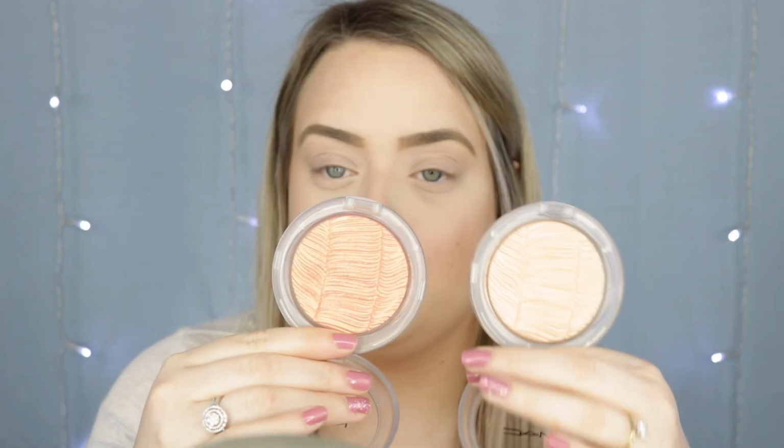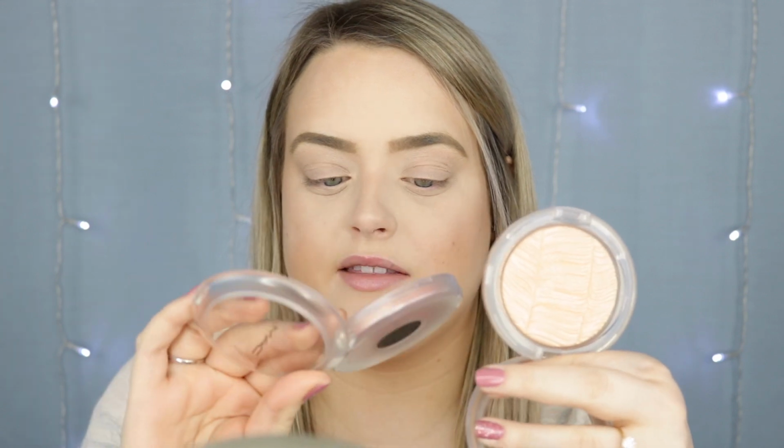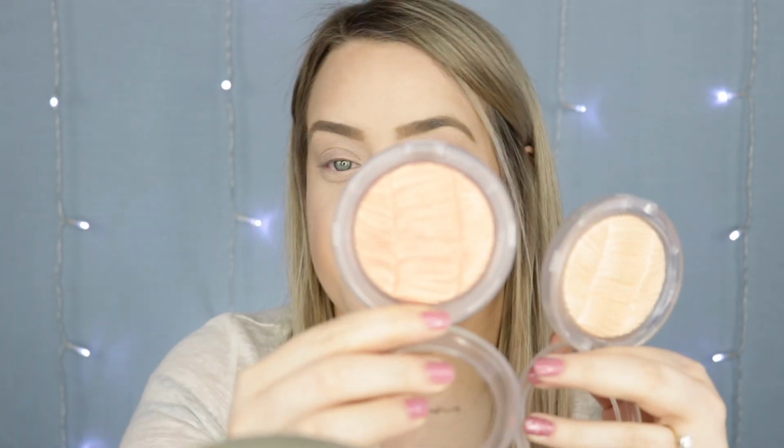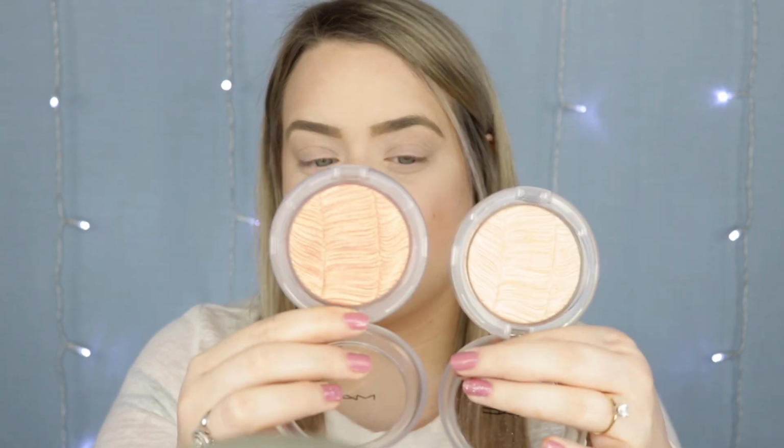The next 2 items in this collection are 2 new shades of the Extra Dimension skin finishes. These are what they look like here. This one is almost like a peachy gold color, and this one is a really nice rose gold with some gold reflex in it. It might be hard to see on camera right now, but they are again inside this transparent packaging. Super nice, super cool.